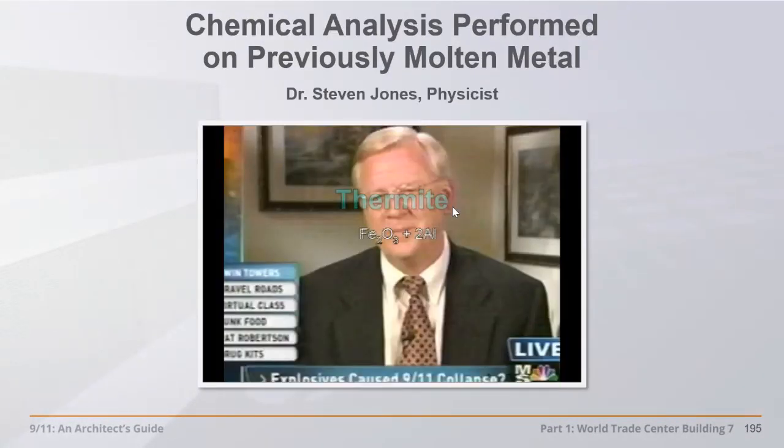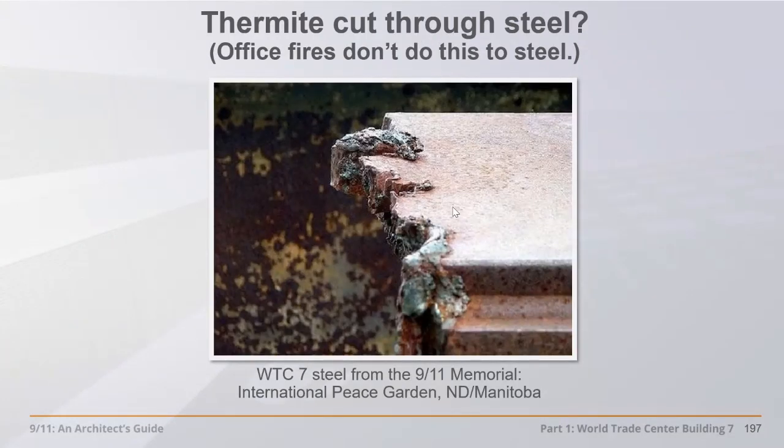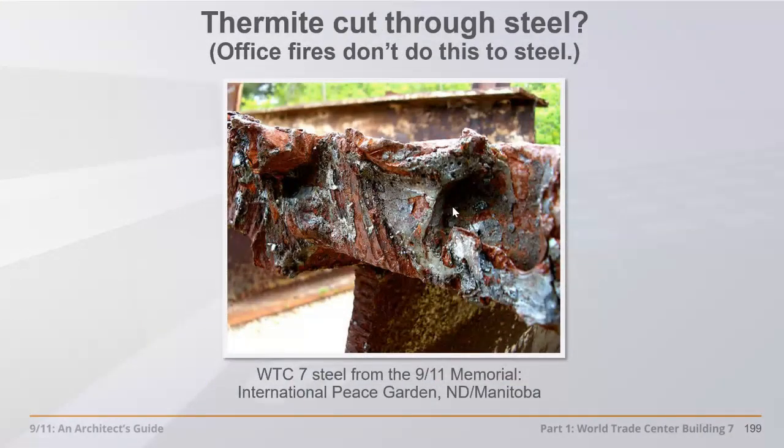Stephen Jones is one of them, a nuclear physicist, formerly from Brigham Young University. He sent a sample of the slag from this beam at the International Peace Park, which, by the way, is highly impacted, not in a straight cut like you see here. The oxyacetylene torches and the thermal lances at the World Trade Center do not produce this kind of wandering path of destruction and liquid molten slag with aluminum on it. No, that is produced by something else, as you see also on this beam here.